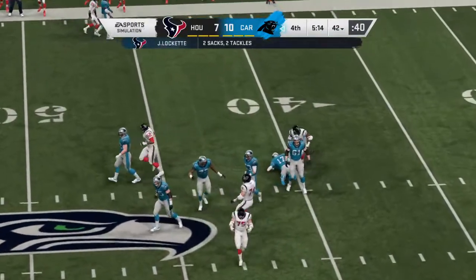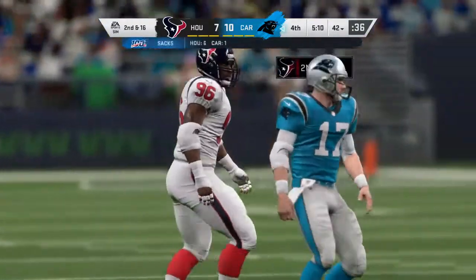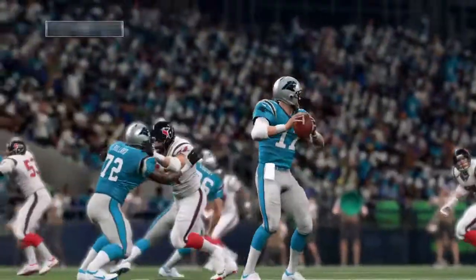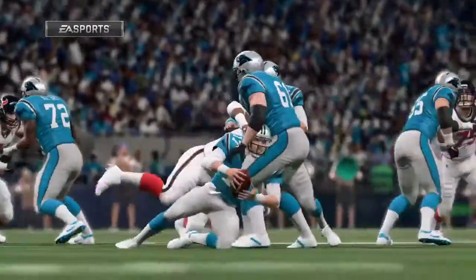Nowhere to escape, and he goes down. This has been a tough one for this offensive line. It appears almost like they've been on roller skates this entire game, the way they've been pushed around. 6 sacks given up in this one.